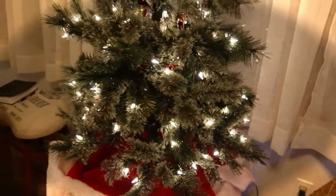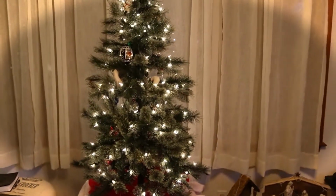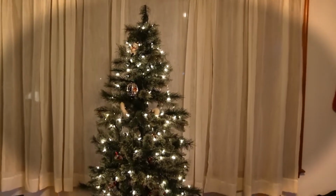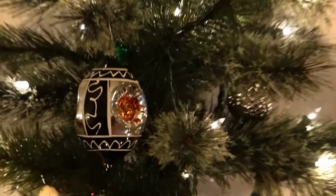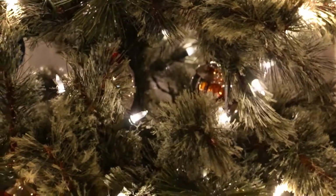And there's our little Christmas tree. We live in a home that was built in the 1940s. It's only 900 square foot, so we don't have a lot of room for too much. And I put the Christmas tree in a tub, and I built a wooden base around that.